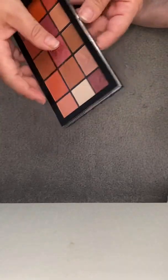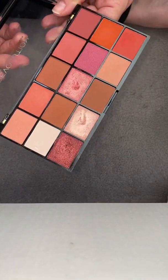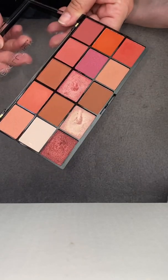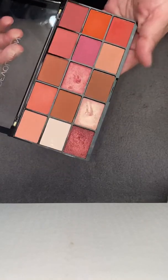Neutrals 2. This is quite an older one. This may have been the first one of these I had. I don't know why there's two big chunks missing out of those two colours. But this one is nice. I don't know what the dupe is for, but it's lovely. Again, the colours are gorgeous with that one.